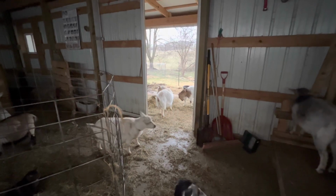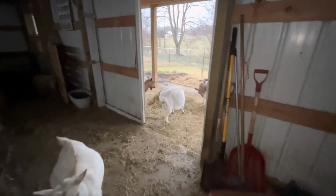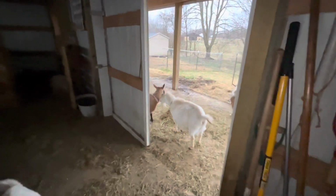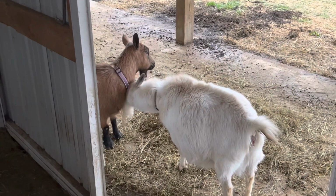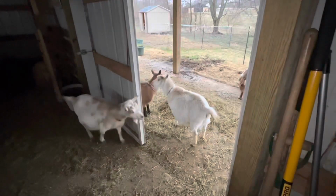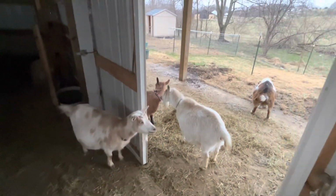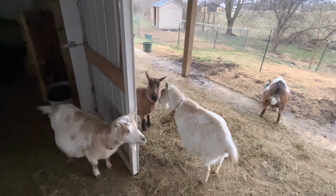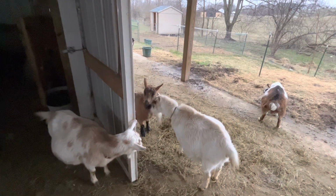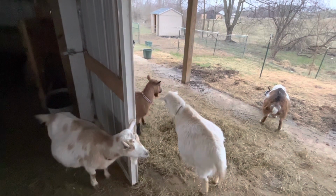Sprinkles has been guarding her like a watchdog today, which I find very interesting. She's been keeping the other goats away from her. She's been rubbing on her. Maybe she knows more than we do. I'm quite sure of that. Just want to see what happens if Muffin rounds that corner. That's that. Most likely just the abundance of hormones.